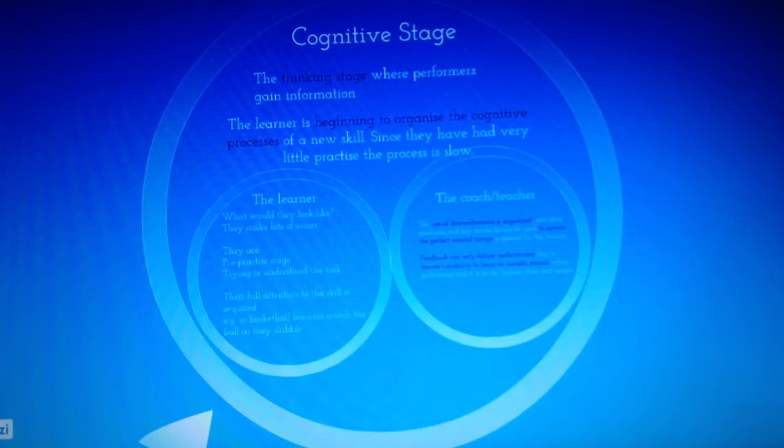So the cognitive stage is also called the thinking stage. Now that will get you a mark in an exam, so make sure that is down on your piece of paper. Within this stage, the learner is beginning to organise all the cognitive processes that they need to be able to perform this new skill. Since they have very little practice of putting together and organising these processes, sometimes it can be very slow.